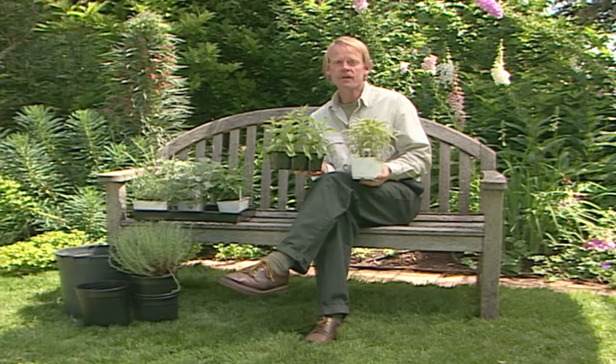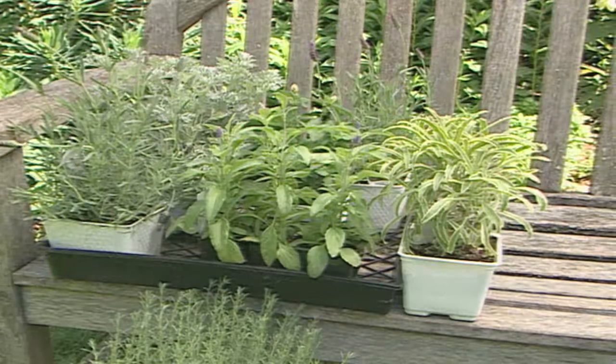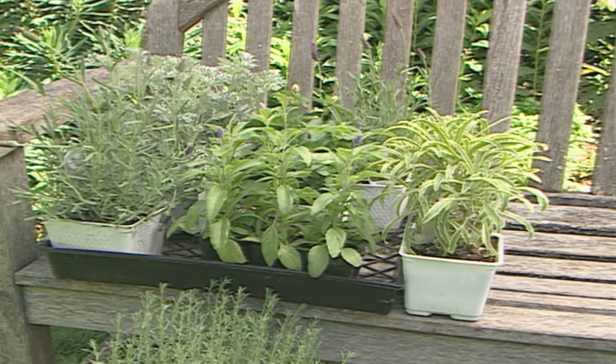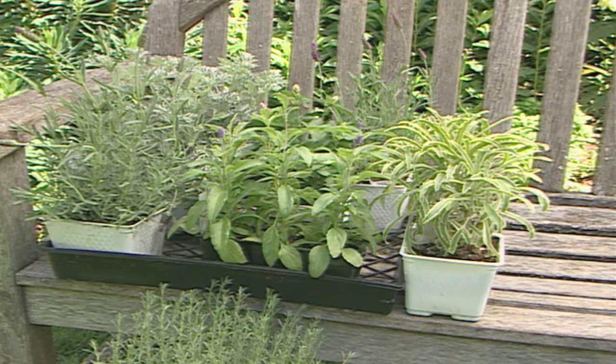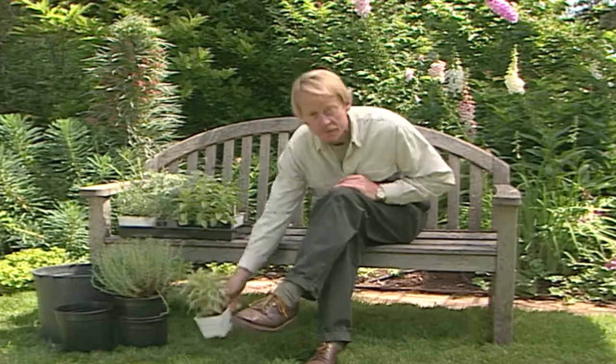The easiest and by far the most popular way to buy perennials is in plastic containers. These vary in size from small 6-packs and 4-inch containers like these, up to 15-gallon containers for very large plants. The advantage of this method is that the plant comes with the roots already established and the whole thing can go in the ground with a minimum of disturbance.